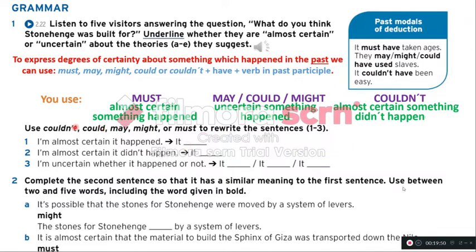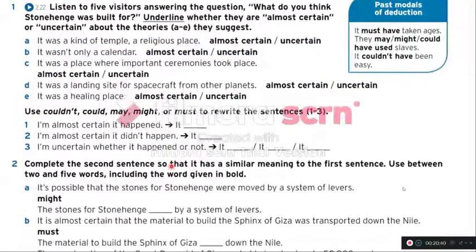You're gonna use couldn't, could, may, might, or must to rewrite the sentences. For example, I'm almost certain it happened. It must have happened. Okay, it must have happened. I'm almost certain it didn't happen. It couldn't have happened. Okay? It couldn't have happened. Remember, have and the past participle. And I'm uncertain whether it happened or not. It may, it could, or it might have happened. Okay? So please write those sentences in your book. And when you're done, we continue with exercise number 2.